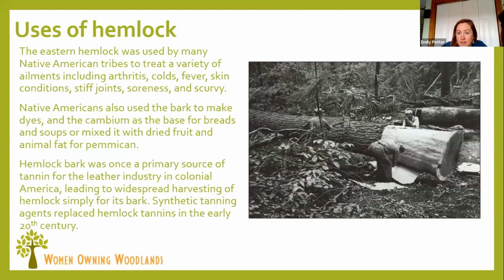So I'd like to talk about some historical and present day uses of these three species and give you a taste of their cultural significance. So eastern hemlock was used by many Native American tribes to treat a variety of ailments, including arthritis, colds, fever, skin conditions, stiff joints, soreness, and scurvy. Native Americans also used the bark to make dyes, and they used the cambium for the base for breads and soups, or they made pemmican out of it, mixing it with animal fat and fruit.